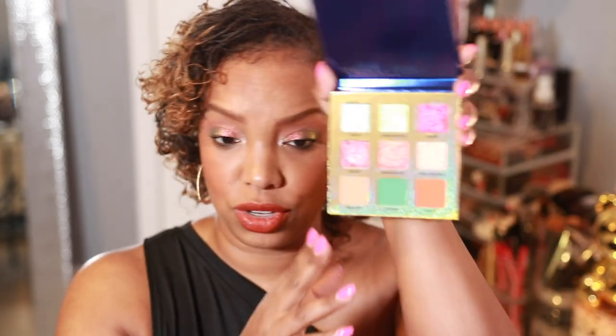The mattes are nice, but they're not overpowered. You've got green, like a turquoise, and a peach and an orange, but you can build up and you don't have to be so afraid, and they perform just like other Adept mattes. These shades perform just like other Adept shimmers. I did opt to use my glitter glue because that's usually the best way to apply these shades, but I am in love.